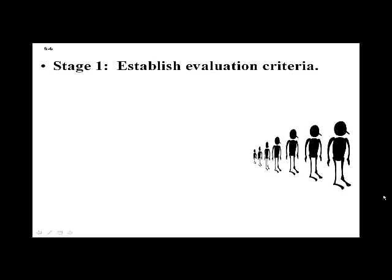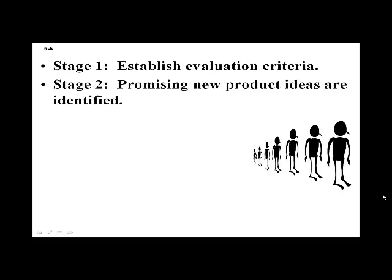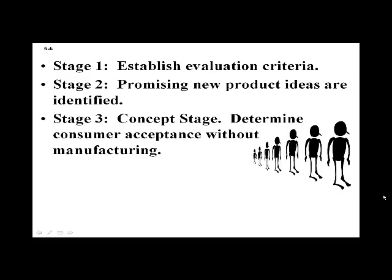We have to decide what is acceptable, what is good enough to get out there with a quality image that we want to have. Quality and price image interact with each other, and we have to decide, how can we do it? We do some brainstorming. We talk to focus groups, talk to consumers, talk to retailers, find out what the product ideas, what business ideas are out there.